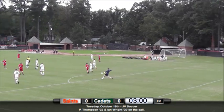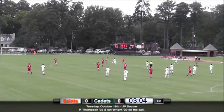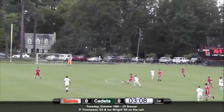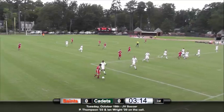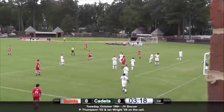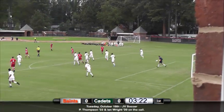Goalie looking to kick off. Good kick by Benedictine. Gets down to the Saints defensive zone. But Saints defense keeps up the pressure and gets the ball back on their side. Saints has another crossing chance in here. And this is a shot saved by Benedictine keeper.